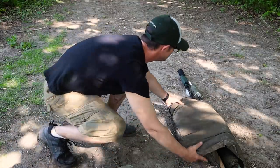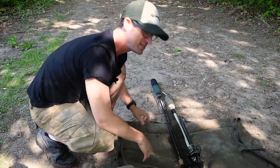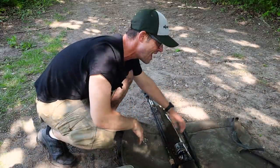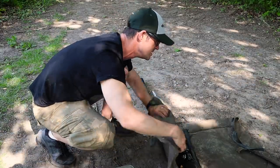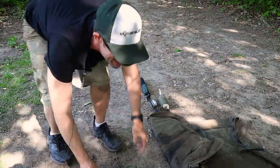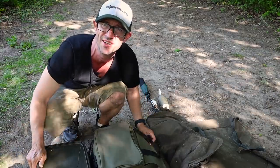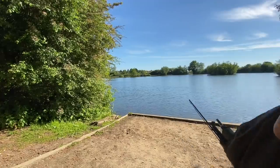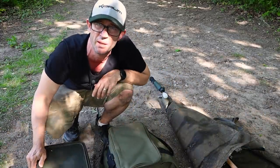And finally, got my unhooking mat. I carry my unhooking mat along, and wrapped inside that, I've got my rod, I've got my landing net, and I've got my throwing stick. That's about it. That really is all you need. And I think it's really, really important not to take more than you need. You're not going to be mobile if you take more than you need. So that's what I take when I really am stripping down to the bare minimum.